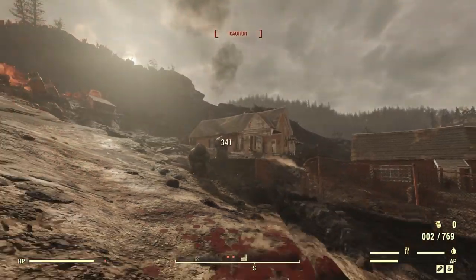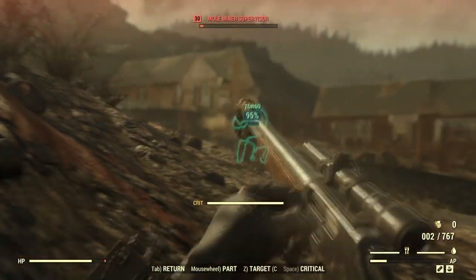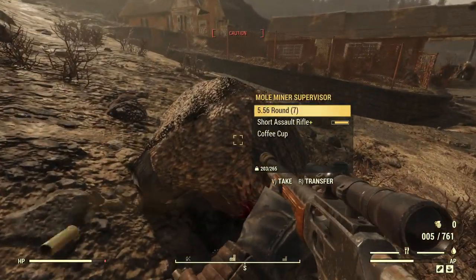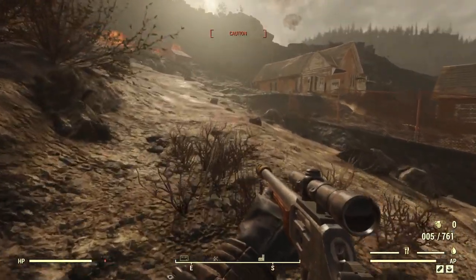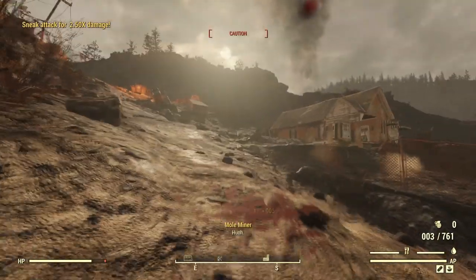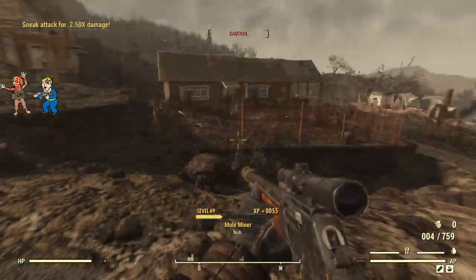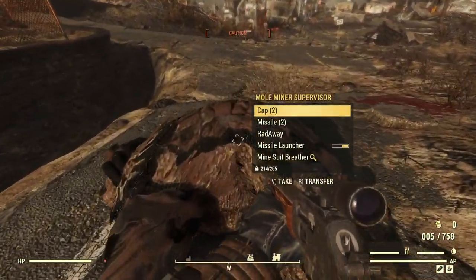Man, I'm hardly doing any damage to these guys at all. Man, he's coming at me. Are you gonna die or not? Okay, we found a mole miner. Unfortunately, he doesn't have what I'm looking for. Oh, here comes more. Nice. See, that's how I want to kill them. Boy, they're just coming down the hill. Coming behind me. Surely one of these guys is going to have what I'm looking for. Hopefully more than just one.